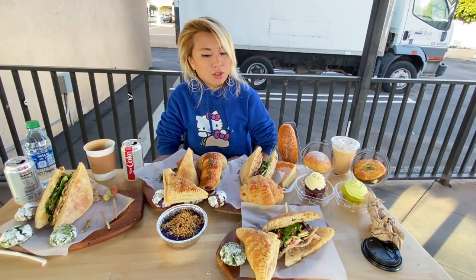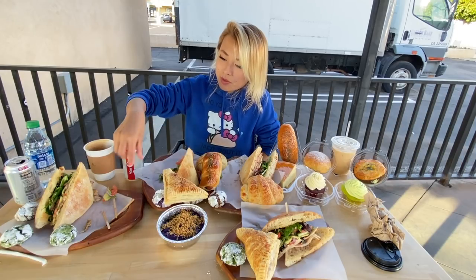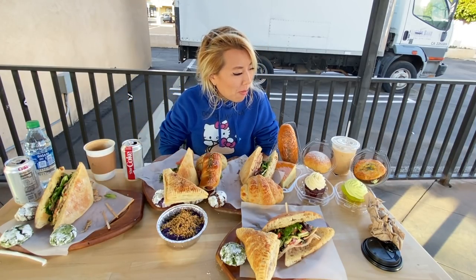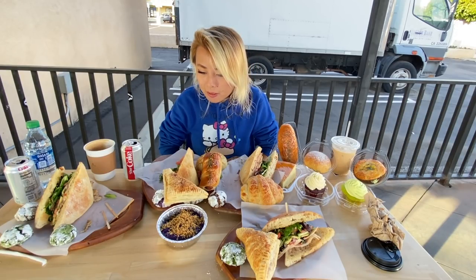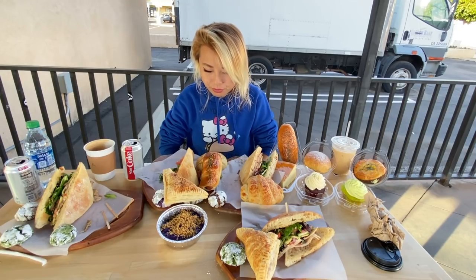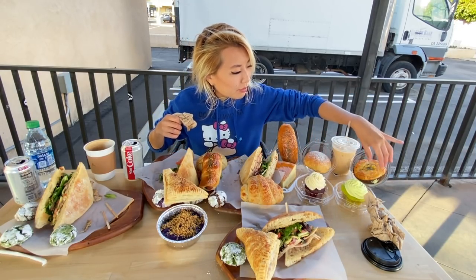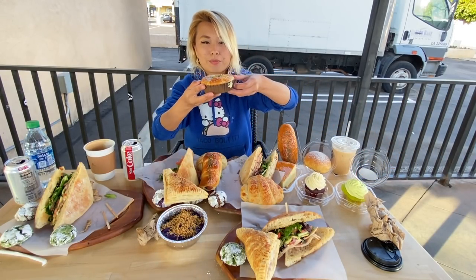And so they also have a whole bunch of different pastries, as you can see, littered around on my table. I just kind of staggered it everywhere. Let me try one. I'm not sure which one to try. Y'all look really scrumptious. Maybe this one? No, that one? It's got corn on it. I like corn. Here we go. Let's try this one.